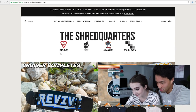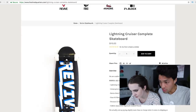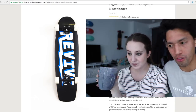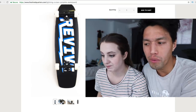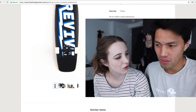Oh, look at that. Cruiser completes. But I want a John Hill on the bottom. On the Shred Quarters, they actually have cruiser boards already set up, which means boards that you can cruise around cities with. Less for tricks, more for cruising. So the biggest difference is that the wheels are 54 millimeters. I usually skate 52, but these are actually different. You could get bigger.